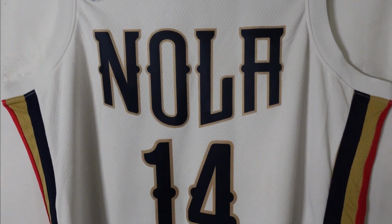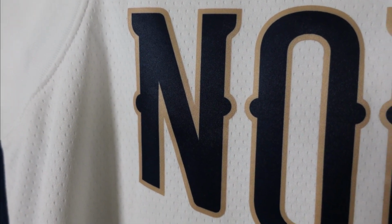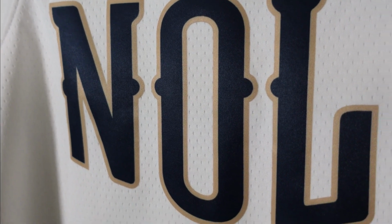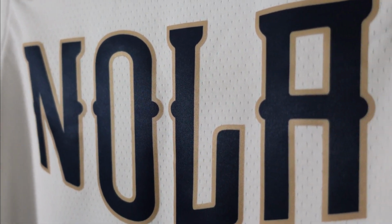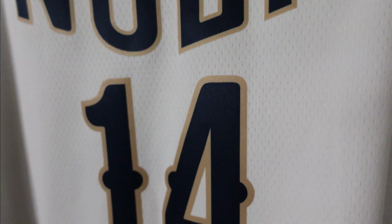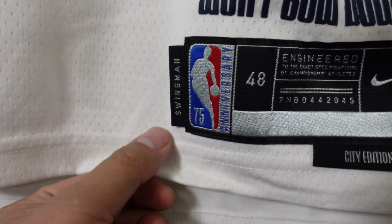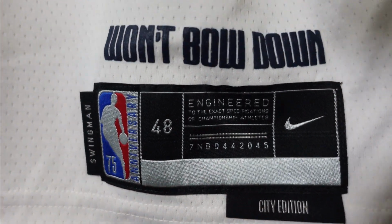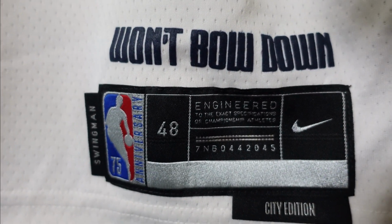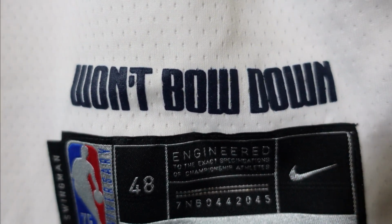Then you got New Orleans in the front, so NOLA. So it's an abbreviated version of New Orleans, just like the back. Heat pressed navy blue with the gold trim. And then the number style, same thing as the back as well. Nothing different. Then at the bottom, you got the jock tag. You got Swingman 48, which is a large, a City Edition. And this right here, Won't Bow Down, that is screen printed onto the jersey.